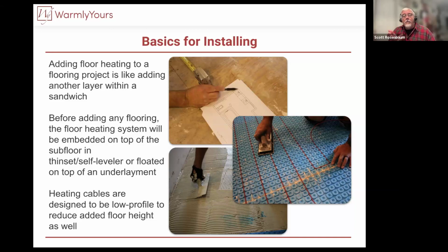And sometimes it depends on what your local code says, if you need to have an electrician do any of that, but we strongly suggest that you have an electrician put your dedicated circuit in for the floor, and also that he or she wires that circuit to the thermostat, and wires the product to the thermostat. Other than that, in most states, you can do it all yourself. So it's very difficult to have a DIY installation for hot water. Very, very difficult to do that. So this is really good.